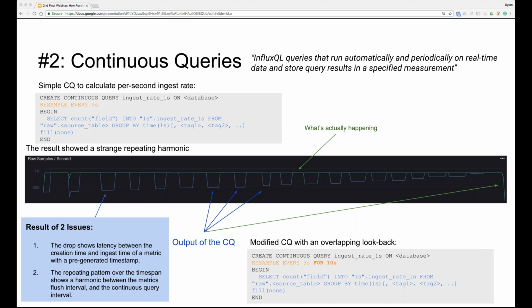So I modified the continuous query, adding an overlap. Here where it says resample every 5 seconds for 10 seconds, this means that I'm taking a 1 second rate every 5 seconds over the last 10 seconds, and I'm overwriting the 5 seconds of data from the previous continuous query to correct for the race. This, of course, won't work if your latency is higher than 5 seconds. I mean, this is more of an example.